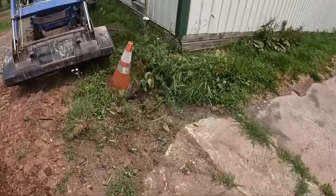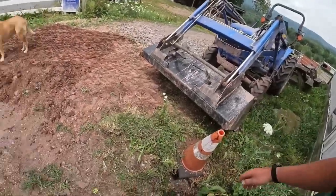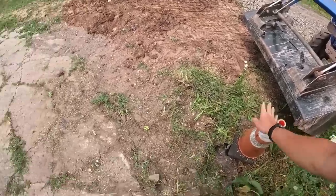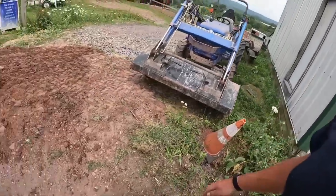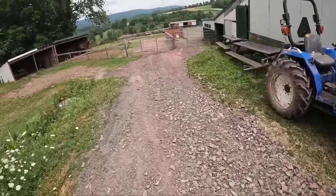We also pulled out all the weeds. By we, I mean Leia and I, of course. Pulled out all the weeds on the area here so the water has a clear path to go. Little traffic cone here so that when people park, they don't just step into the hole and roll an ankle or something. And here's how the driveway looks. I think this looks pretty great as well.